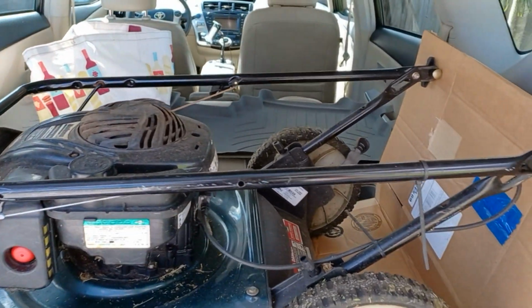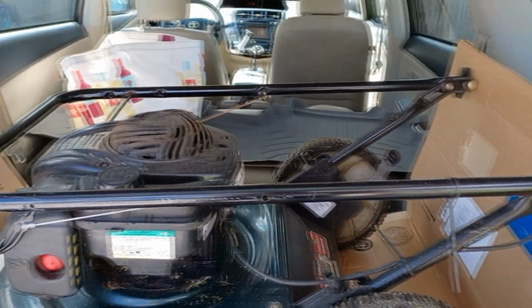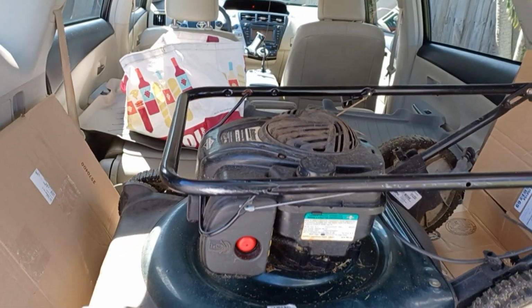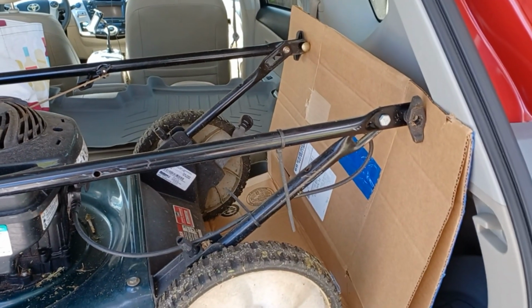The guy has his blade set really low anyway, which is kind of how I cut my lawn. So for $7, I could easily sell it at a garage sale for $50 and make my money back. So anyway, hopefully better luck either tomorrow or next weekend.